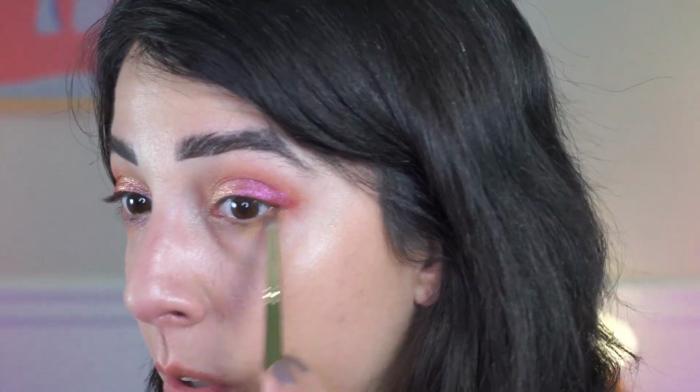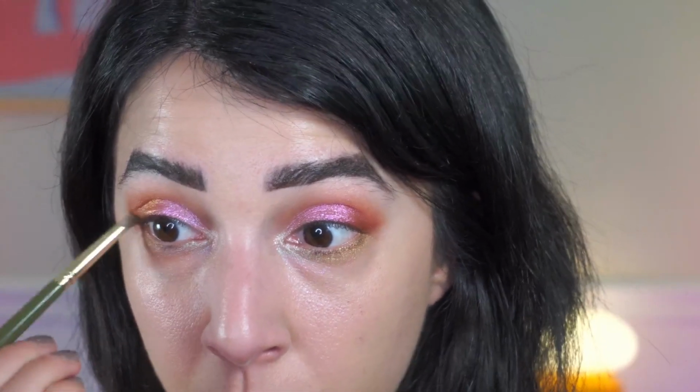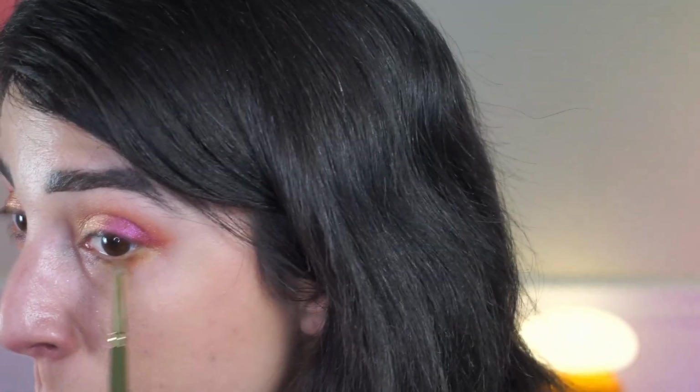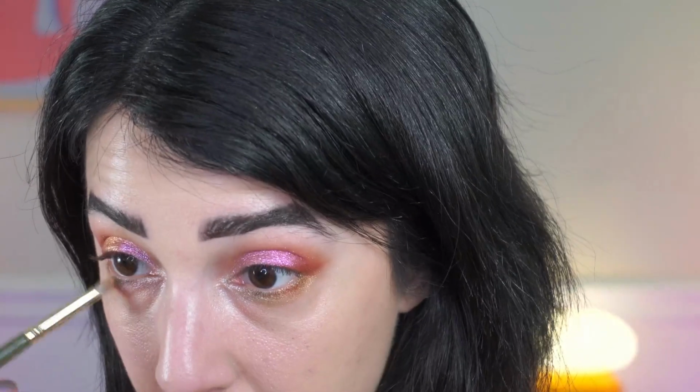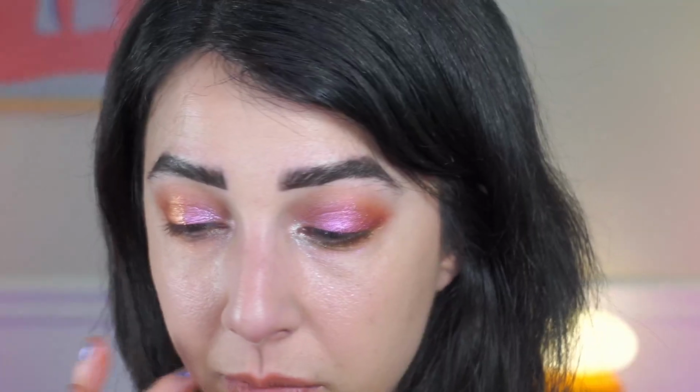So you can see it'll start to get a little orangier because it's mixing with some of the reds. I like to really define my outer corner. And typically I will use a winged liner as well, because I just like to extend my eyes and elongate my eye shape. But sometimes I just do it with shadow. Let me clean up a little bit. Let me zoom you out, and then we'll come back and finish up the rest of the makeup because I've been blabbing a lot.